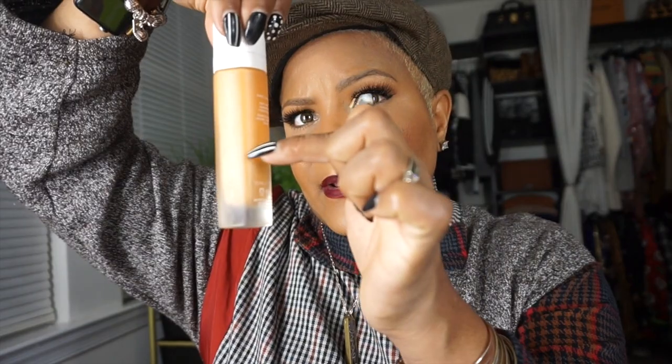I'm not usually one to be like that because, y'all, I keep backups. I already got another MAC Prolong Wear and another MAC Mineralize Skin Finish in the drawer. But I don't have a new Fenty bottle, and I just recently re-upped on my Fenty Beauty concealer. So I probably got another whole month there for me, you know?